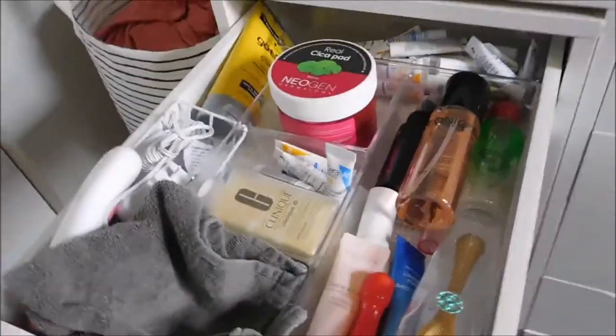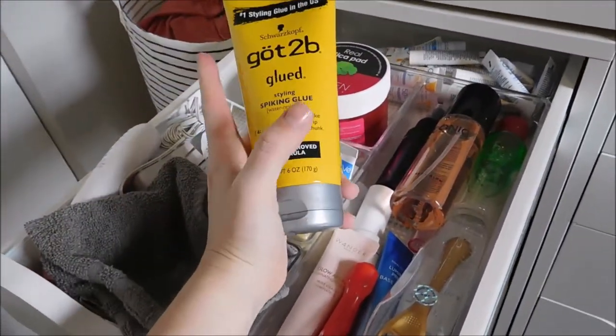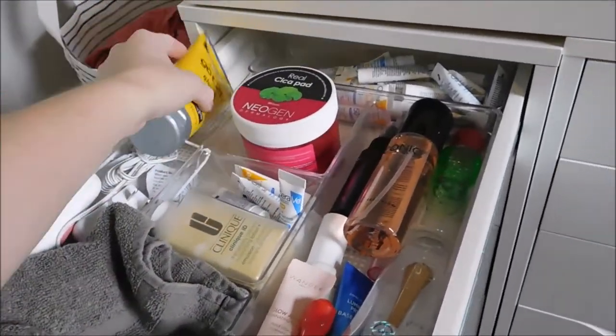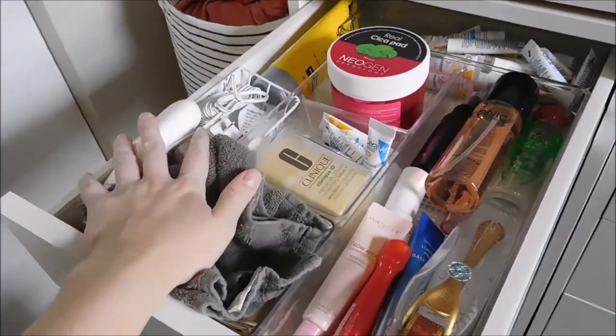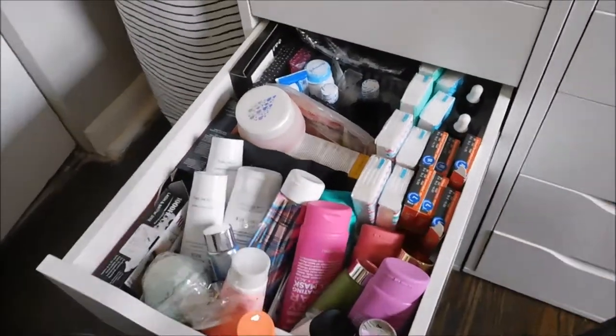I have this gel for my eyebrows when I want them to be really fluffy and to spike up the front of them, like the front hairs. I have that. I have a razor right here for shaving your... This is my skincare drawer.